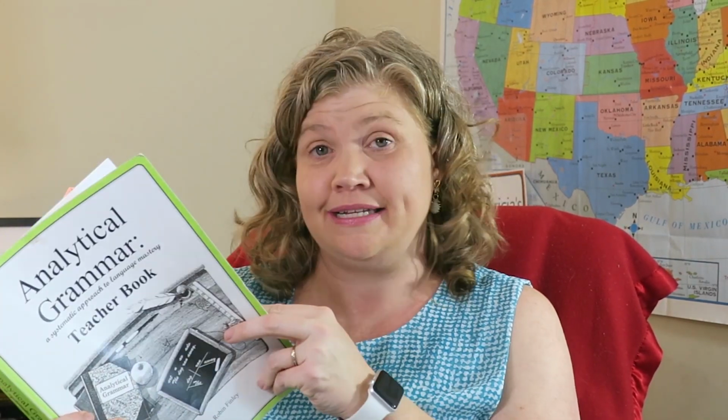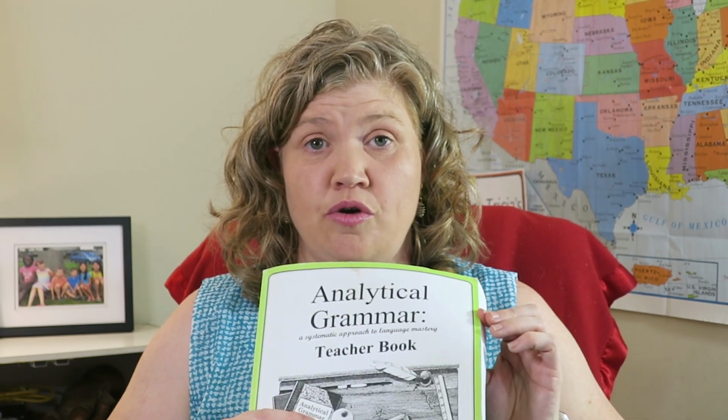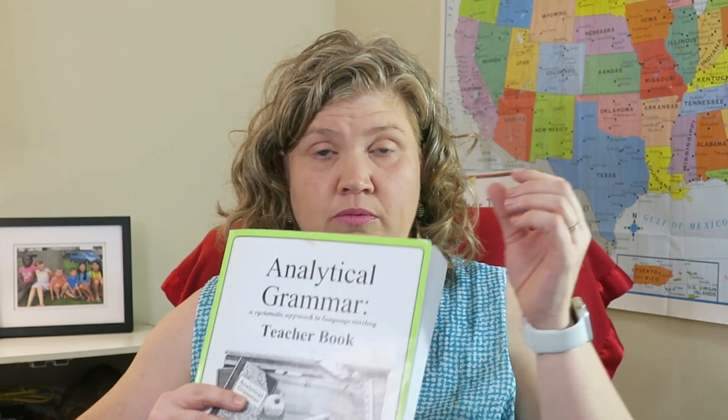If I were doing, like, Analytical Grammar is divided up over 3 years. So they're like 10 weeks. Each one is 10 weeks, 8 weeks, and then I think one of them is 17 weeks. So if I were doing something more like this, I would probably do just grammar for whatever season it is, 10 weeks or whatever.